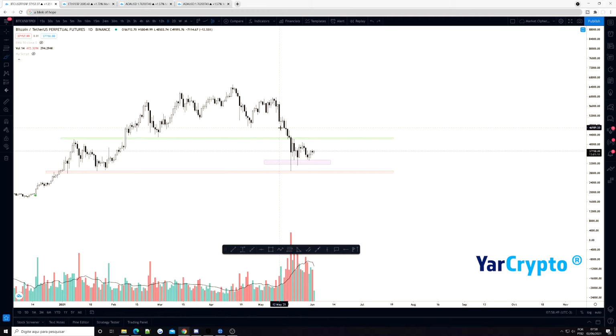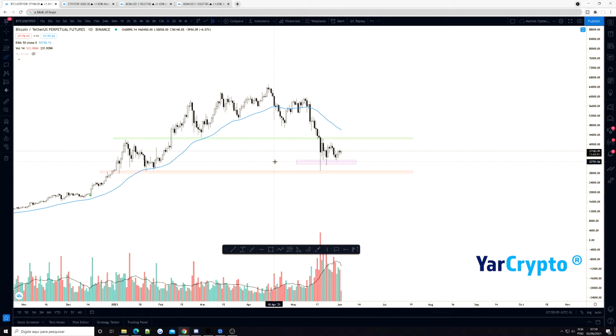Some EMAs to watch out for on the daily time frame. First, the 50 EMA. Right now it's at 46K. If we are able to reclaim the 50 EMA on the daily time frame, this would be very, very, very bullish for Bitcoin, because as you can see, we have been using it as support all the way through the bull market. So we actually lost it. If we reclaim it, that's bullish.